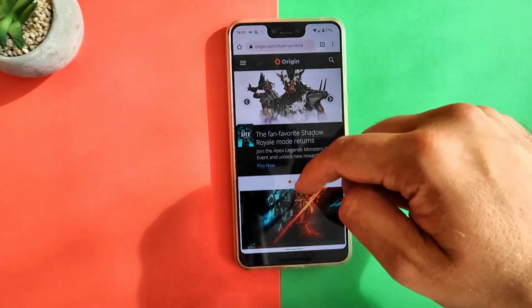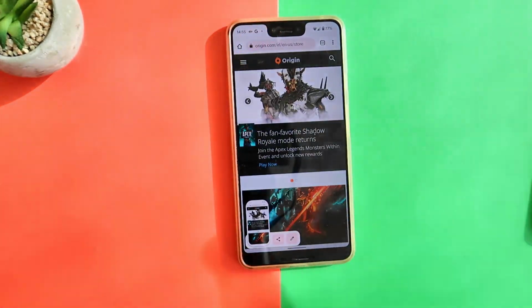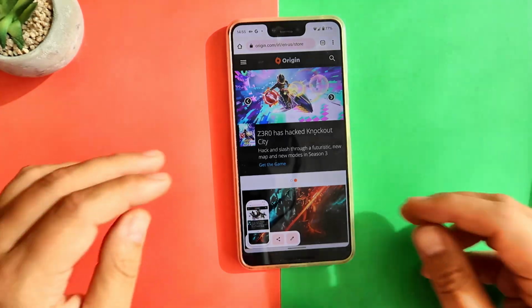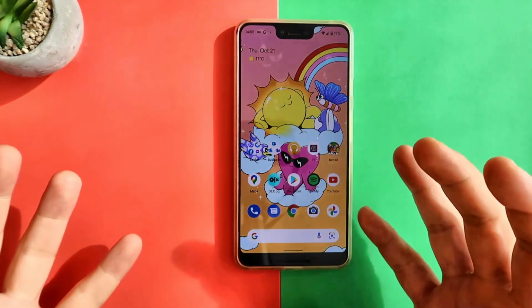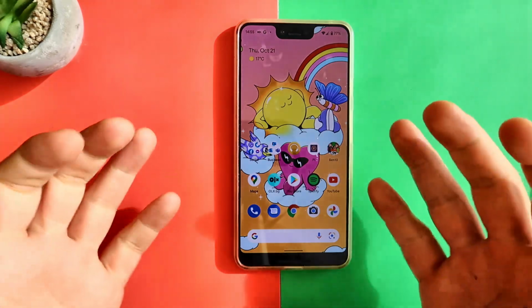I just realized I opened a web page. If you want to do this in Chrome, it still doesn't work, and that's the final Android 12 stable. So probably in the next updates they're gonna change it. Also when you try to do it on your home screen, it's pretty much the same. But hey, at least right now Google is natively supporting scrolling screenshots.